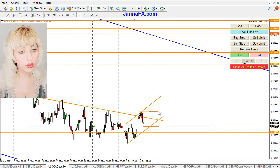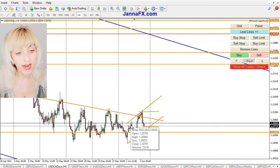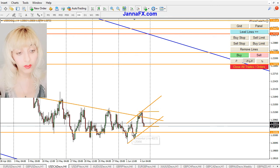Dollar Canadian also, you see at this moment, it's waiting time to see where it's going to happen. It didn't jump out from the wedge. It tried to break out, as you can see, guys, and came back again. I actually had orders also. I was trading it a little bit, and was also selling here with the Friday.